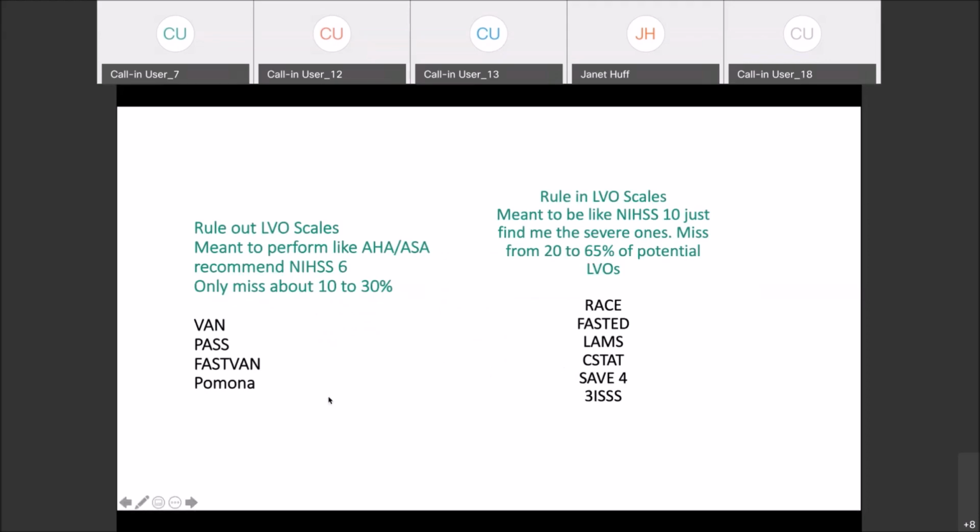Another way I like to look at them is rule out LVO scales and rule in. And the problem is, and I think multiple papers, I can go through them as well, it's very hard to do both. Unless you're getting a CTA or some sort of cap that you wear in the field, it's very hard to be sensitive and specific. So how I look at it is basically VAN and these other qualitative ones are more like an NIH scale of 6. They only miss 10 to 30%. These other scales, the quantitative ones, adding up numbers and having multiple symptoms, are more of a rule in, which means they miss anywhere from 20 to 65% of potential LVOs, depending on what your definition of large vessel occlusion is. Some people include M2s, some people don't.